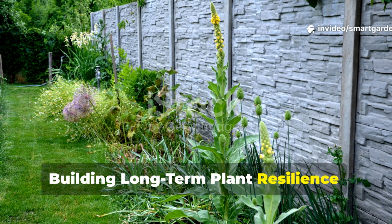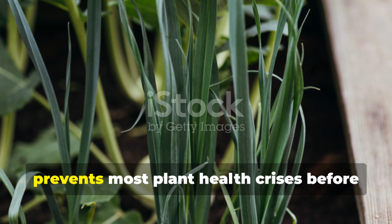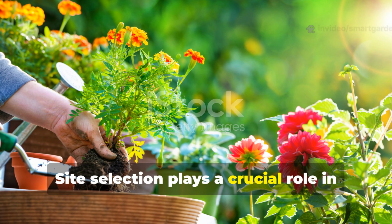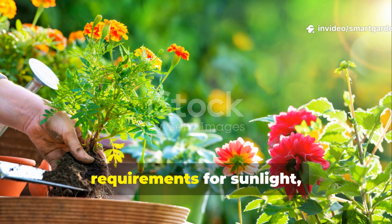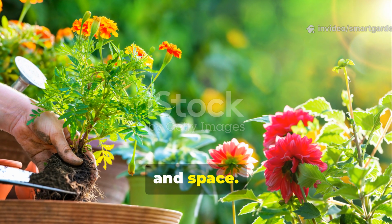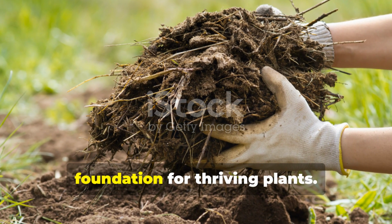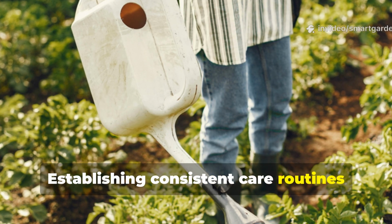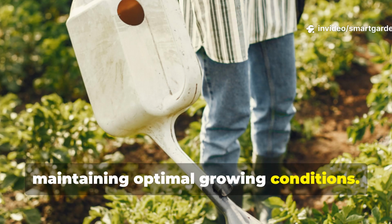Building long-term plant resilience: prevention is the best medicine. Creating optimal growing conditions prevents most plant health crises before they begin. Site selection plays a crucial role in plant success, matching each species' specific requirements for sunlight, drainage, and space. Soil health maintenance through regular organic matter additions creates a foundation for thriving plants. Establishing consistent care routines helps you catch problems early while maintaining optimal growing conditions.